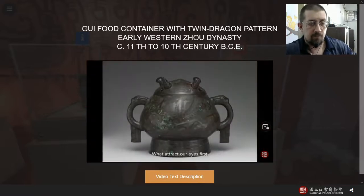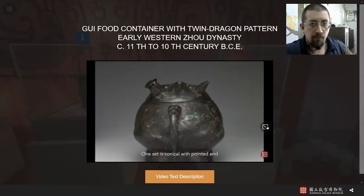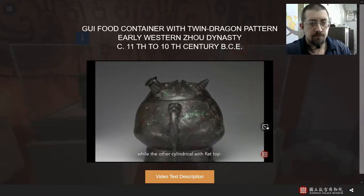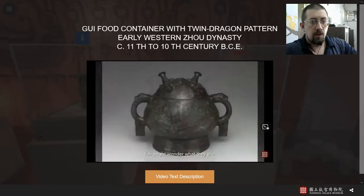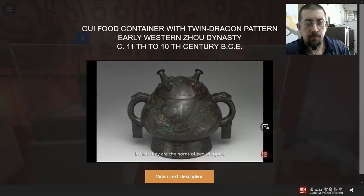What attracted our eyes first are the protrusions on the lid. One set is conical with a pointed end, while the other is cylindrical with a flat top. You might wonder what they are. In fact, they are the horns of two dragons.